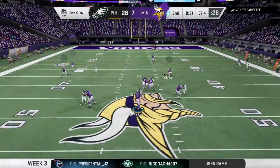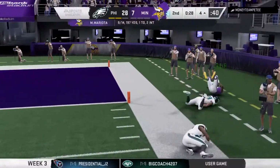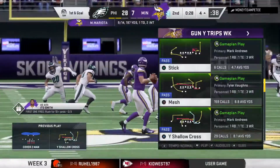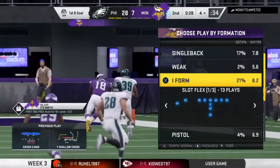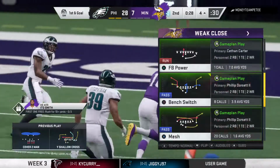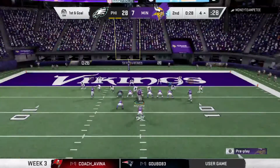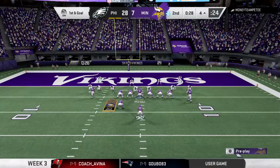Mariota now. Caught here by Conley. A very nice pickup of 33 yards. Obviously, they're not where they want to be right now on the scoreboard. Big plays like that, though, that'll trend them in the right direction. Yeah, a few more like that, they'll be right back in the game. And if they can continue to do that, maybe they'll inspire their defense as well and get a few stops.